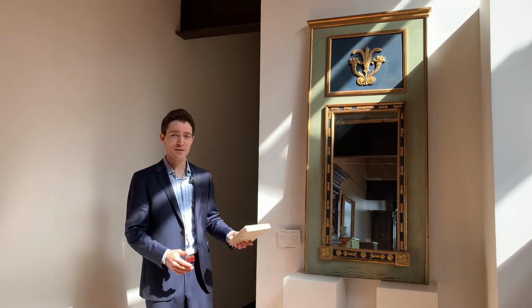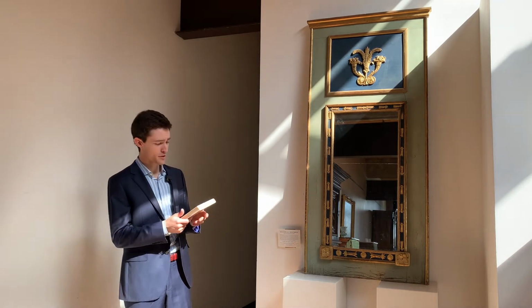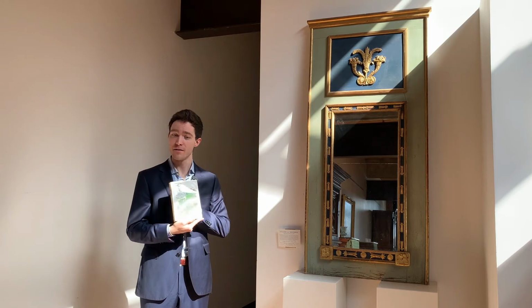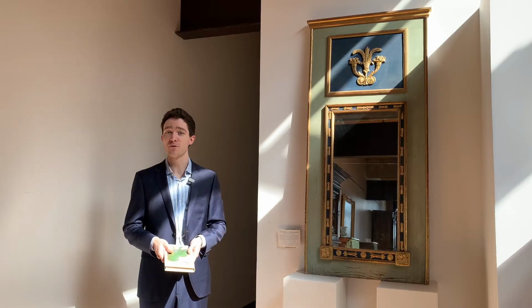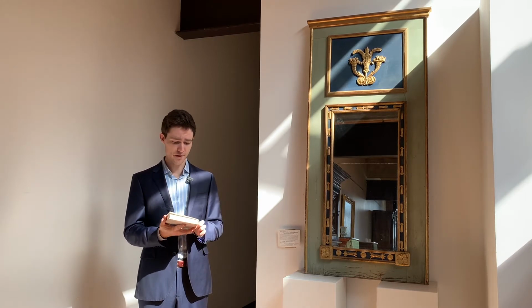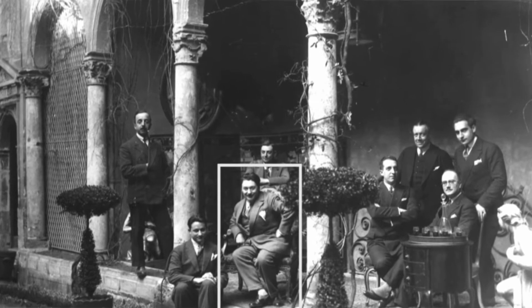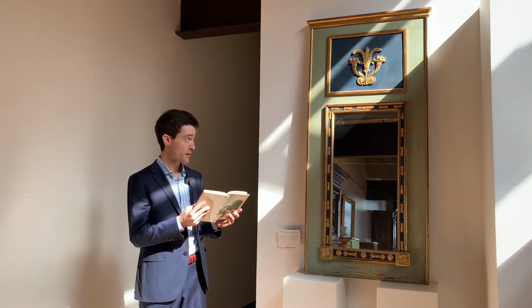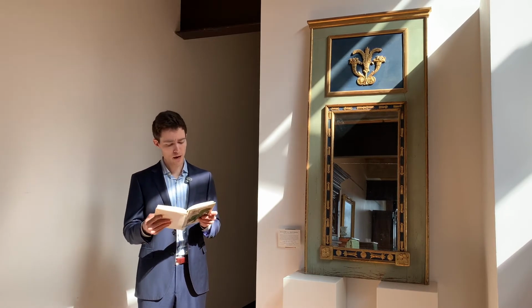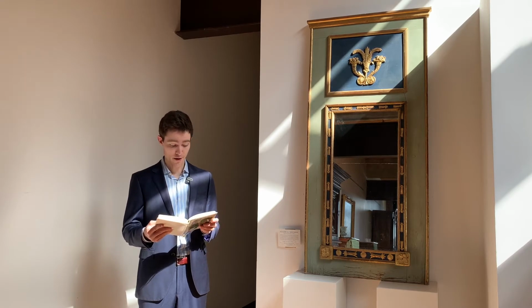And so now the final topic for us to discuss with regard to any old Trumeau mirror is this book by André Mailfert, Au Pays des Antiquaires, or The Land of Antique Dealers, in French. André Mailfert was probably the most notorious forger to have ever existed, certainly in France. And here on page 34, after giving us an elaborate description of how he would fake these mirrors, he says, now a little bit of advice. Never buy an old Trumeau mirror. There aren't 1 in 1,000 which are authentic.